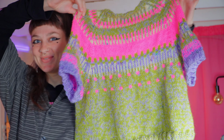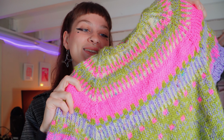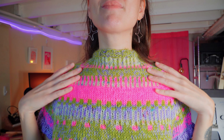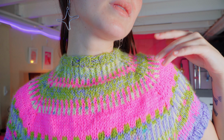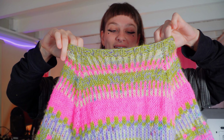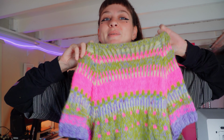This piece I finished last week. This is a raglan shape and it is made from these beautiful hand-dyed yarns of merino, silk and alpaca. There's some blends in there and it's seriously the softest thing I've ever made in my life. And the colours, it's the first time I used Fair Isle.